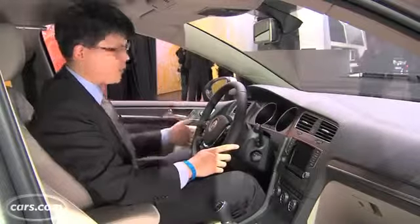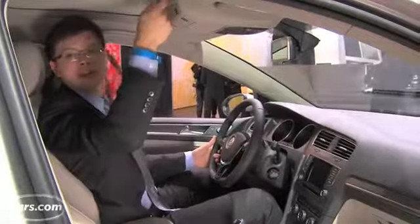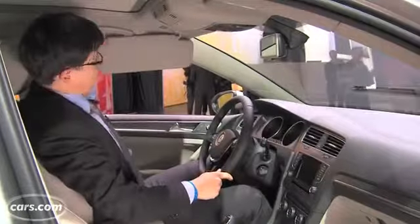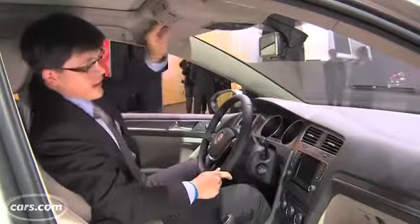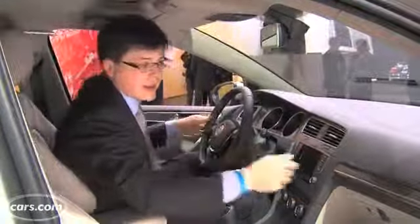A couple of things we wish that Volkswagen did change were the sun roof visor here, not really opaque, allows the sun to still kind of get through, and sun visors, also wish they would extend. Not sure if those will change when the production car will come out, so keep an eye on that.